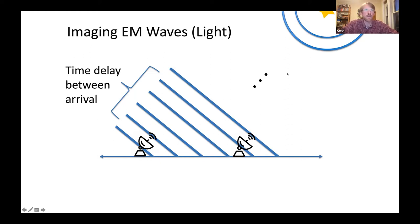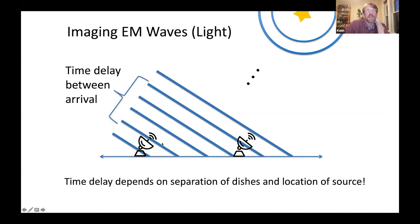And that wave comes in from the source and it hits the telescope on the right before it hits the telescope on the left, right? So there is a time delay between when it arrives at this one on the right and when it arrives at the one on the left. And that time delay depends on where that source is. If the source is a little bit to the left, that time delay gets slightly shorter. If the source is directly overhead, it's equal.